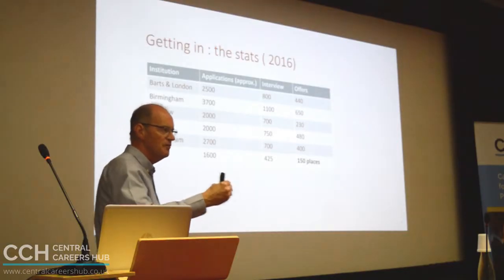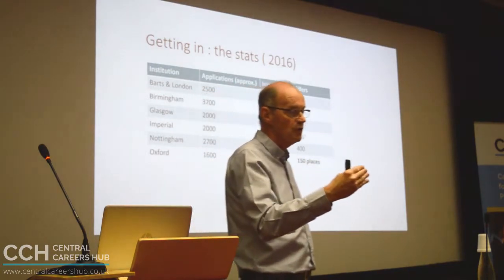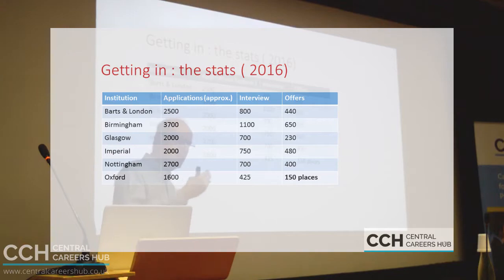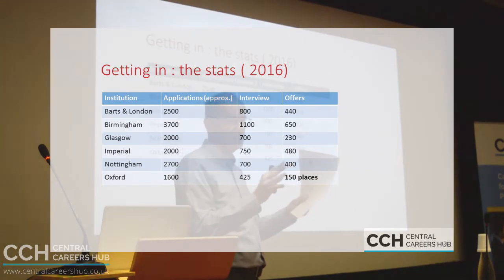So there are a lot of hurdles before the interview, which, rather like the Grand National, people fall at. And that's really where GWIST comes in, to try and make sure that students recognise all of these different aspects they've got to get right.